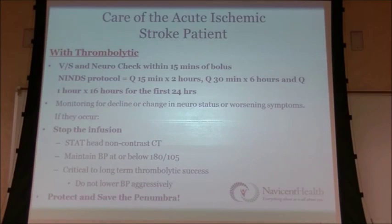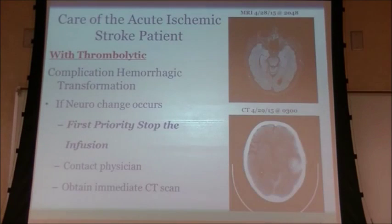And of course, in the unit, you're going to continue to do Q1 hour vital signs and neurochecks until the physician orders differently. And what are we monitoring for? We're monitoring for a decline in the neurostatus or worsening of symptoms. And we said this earlier, but it bears repeating. If you have any change in neurostatus, the first thing you want to do is stop that infusion, call the doctor, get a stat head CT. We want to make sure we maintain that blood pressure at or below 180 over 105. And critical to the long-term thrombolytic success is not lowering that blood pressure too aggressively. So it's kind of walking that fine line. We don't want it high, but we don't want it super low because we're trying to save our penumbra.